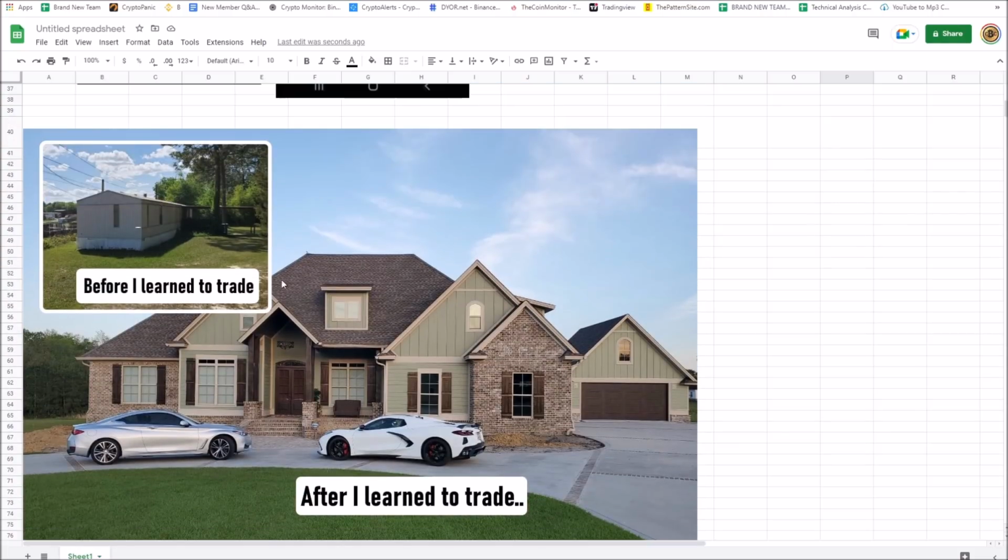Look, before I learned to trade, I lived in this single wide trailer. After I learned to trade, a couple of nice cars, huge house. I'm going to start a charity. I really want to give back, and just to show people, hey, the reason why I was able to do all of this stuff is because I learned a brand new skill set. I make far more than what any doctor, lawyer, or the most successful businessmen in the world make, because I learned this skill set.